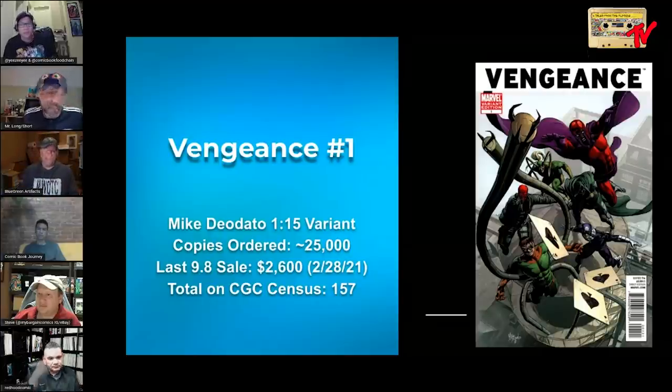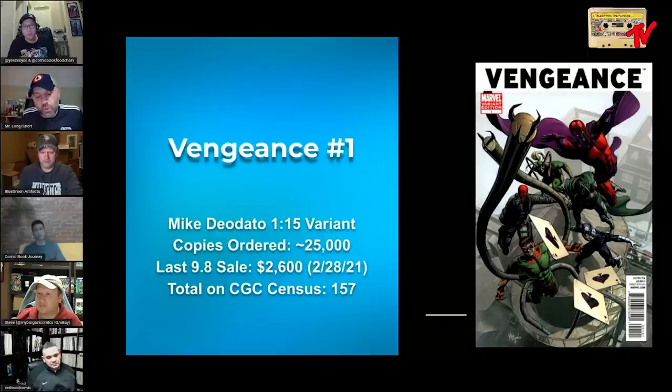All right, we're going to keep with Marvel. Another young female character, America Chavez. This is her first appearance. She doesn't have a cover on any of her first appearances. Now, that said, Vengeance Number One is a book that was very lately ordered. By all accounts, around 25,000 for the cover A. This is a 1 in 15. So take roughly 7% of that 25,000, and you're talking about a book that's pretty tough to come by. At 2,600, this book feels like it still could double.